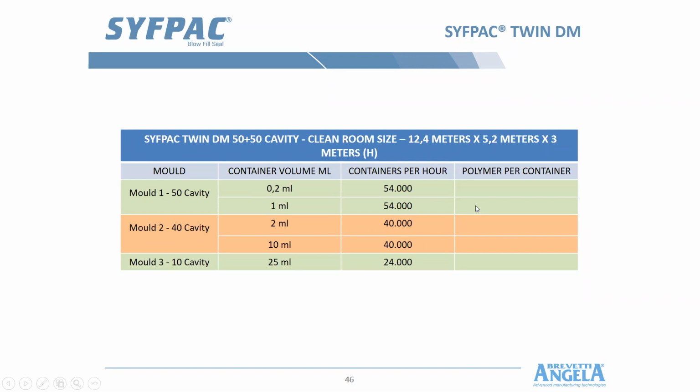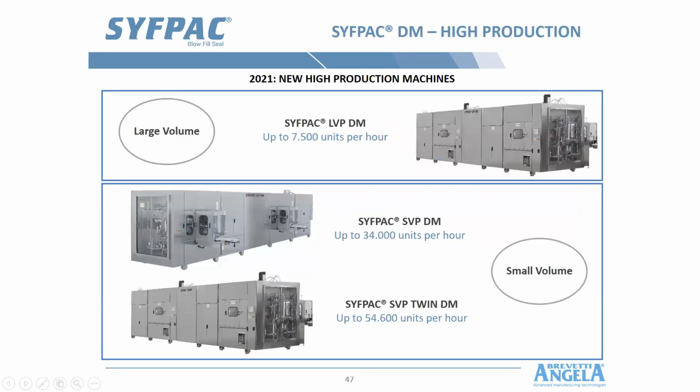And when you come to this configuration of the double mold, you will need about 60 square meters. And you can produce about 250 million containers in a year with such a configuration. These are pictures of double mold machines.